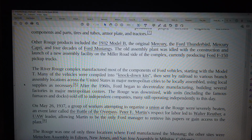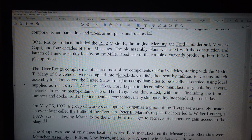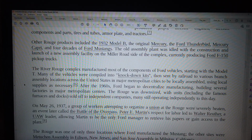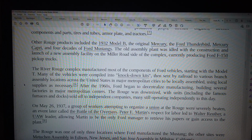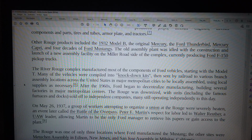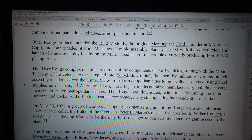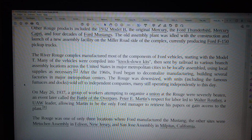The River Rouge complex manufactured most of the components of Ford vehicles, starting with the Model T. Many of the vehicles were compiled into knockdown kits, then sent by railroad to various branch assembly locations across the United States in major metropolitan cities to be locally assembled, using local supplies as necessary. After the 1960s, Ford began to decentralize manufacturing, building several factories in major metropolitan centers. The Rouge was downsized, with units, including the famous furnaces and docks, sold off to independent companies, many still operating independently to this day.